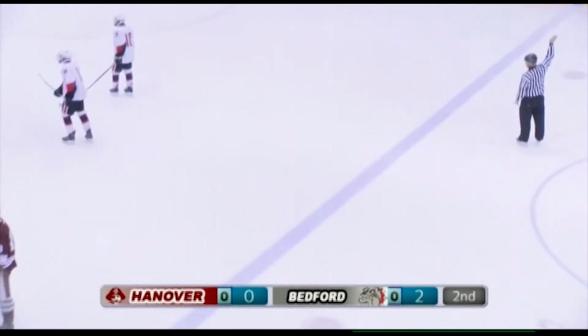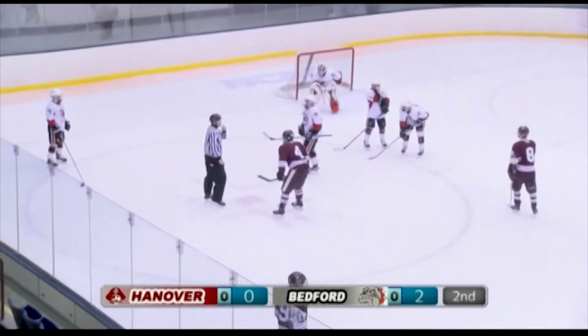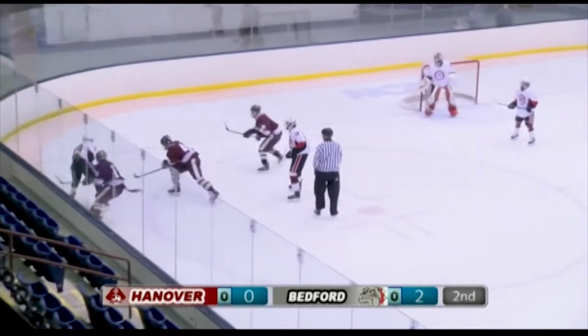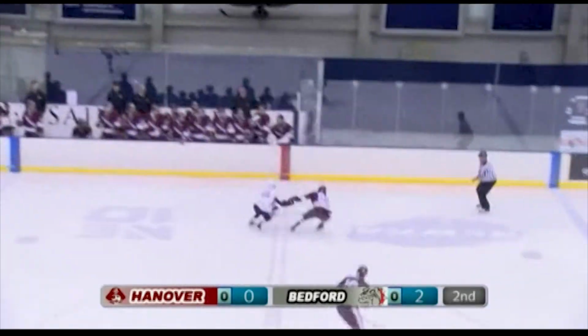We'll get the penalty call here. Interference on Giroux, 2 minutes. Took the player out in front of the crease. But he had to do it. It was a 3-on-1 there. Another good penalty. Yeah, sometimes you got to take a penalty just to prevent a goal. You always take that deal. Yeah, absolutely. Puck in the neutral zone now.